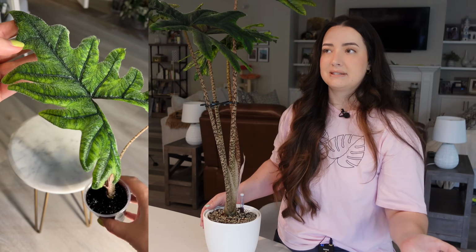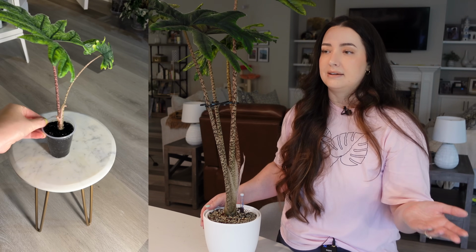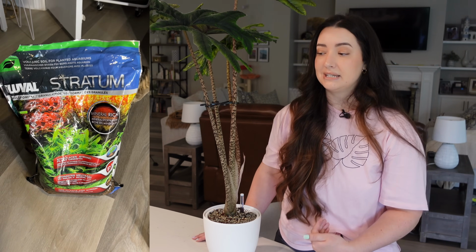And stratum is basically an aquarium substrate, volcanic soil, and it has lots of nutrients. A lot of plants rehab and root very well in stratum. I use it for propagating all the time. Alocasias, in my experience, really love it, and I grow all my Alocasia corms out in stratum. From stratum, I decided to go ahead and transition this plant to pon semi-hydro later on that summer.